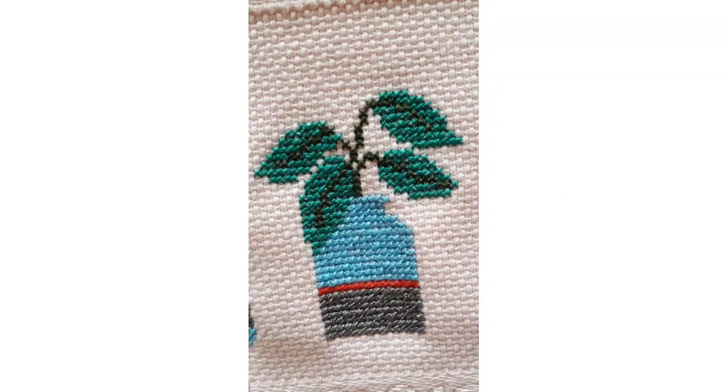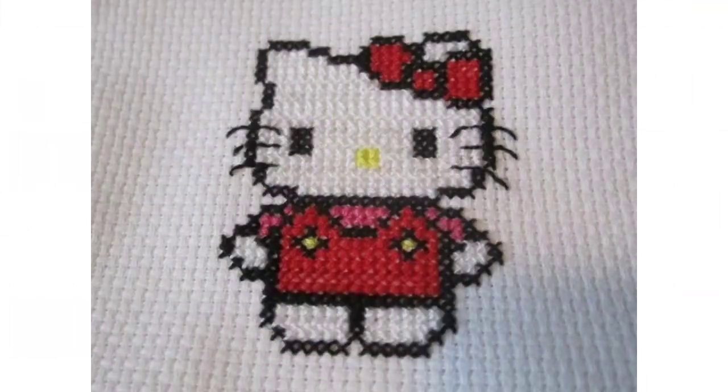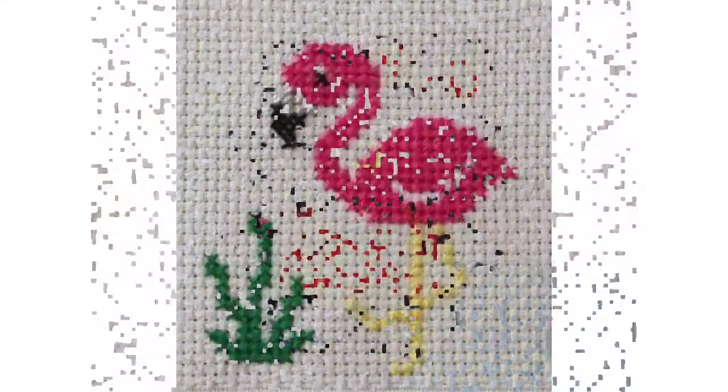Uncover the secrets of the past with cross-stitch designs featuring ancient ruins, mysteries, artifacts and forgotten civilizations. Enter a world of dreams and fantasy with surrealist-inspired cross-stitch designs featuring unusual landscapes and thought-provoking imagery.